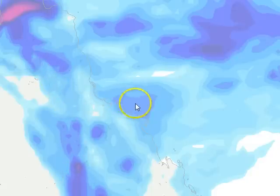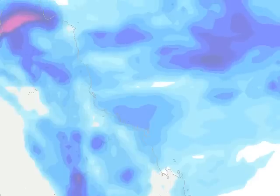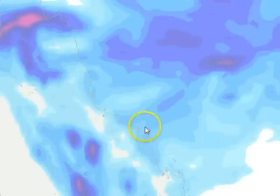Just off the coast of Ayr, just to the east of Townsville, and all the way through to the Whitsundays, we've got enhanced shower activity today. If we go till 7 to 10 o'clock, that enhanced shower activity eases off. However, we've got some very intense thunderstorm activity over the inland parts. 10 to 1 a.m., we've got that intense thunderstorm activity again over inland parts.